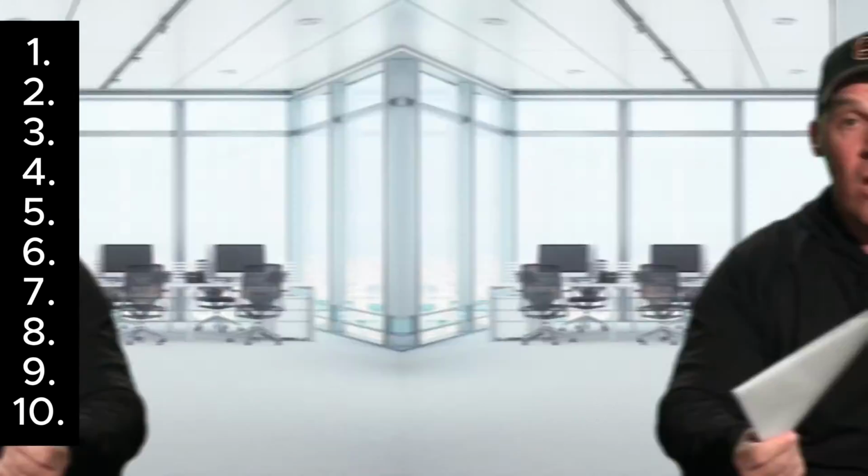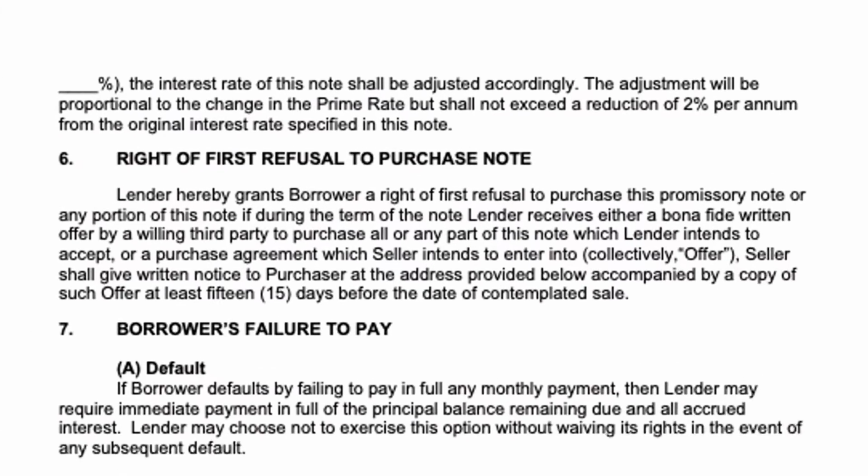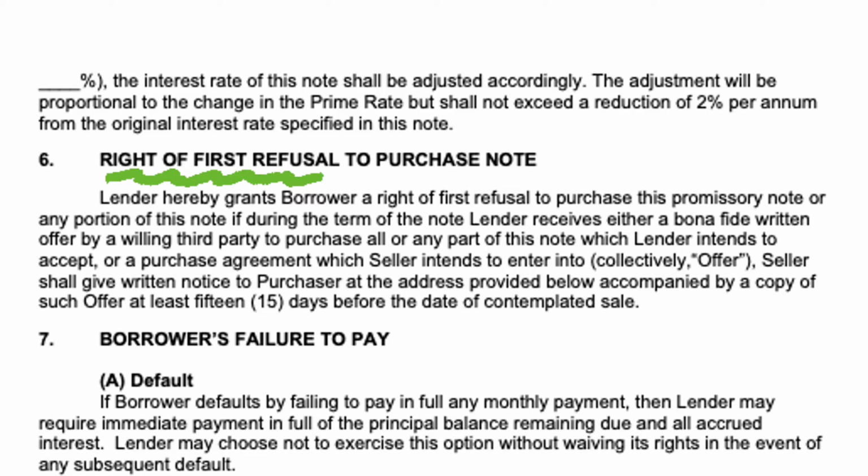The second clause that I want to show you, right of first refusal to purchase note. This gives you first crack if the seller decides to sell your loan, often leading to a discount. For example, if another investor offers to buy your note, the seller must offer it to you first, allowing you to possibly buy it cheaper or negotiate better terms for yourself. You see, if the term of your note exceeds 7 years, you can almost guarantee that this scenario will show up at least once. I mean, if the seller is going to give a discount to someone else, you at least want the option to get that discount too, right?